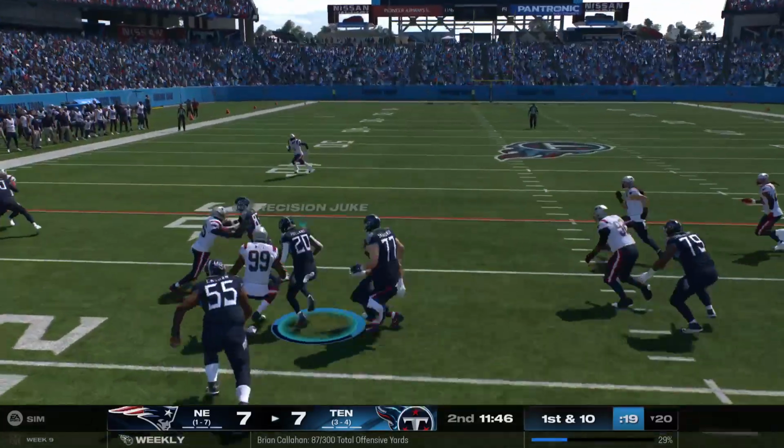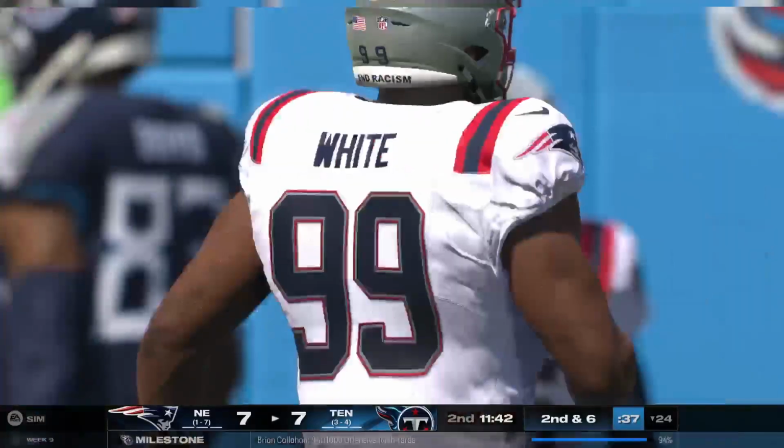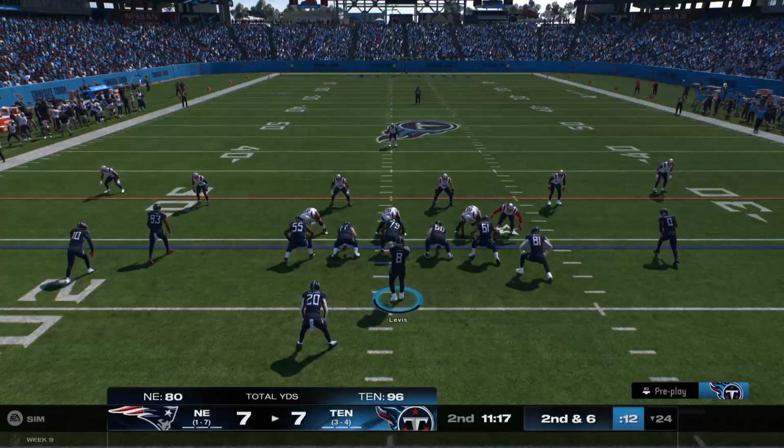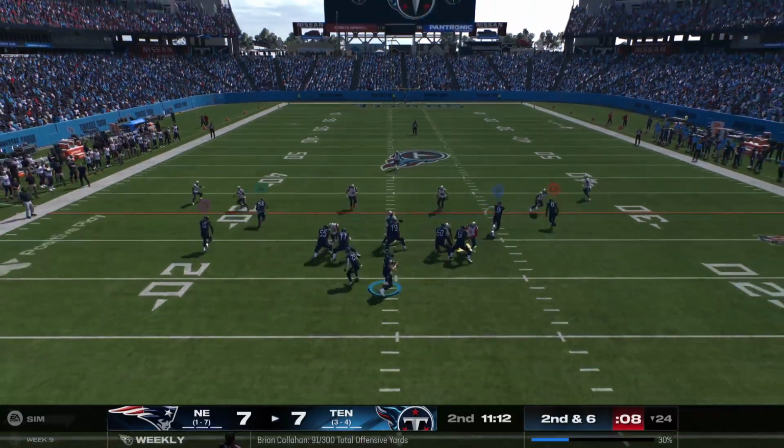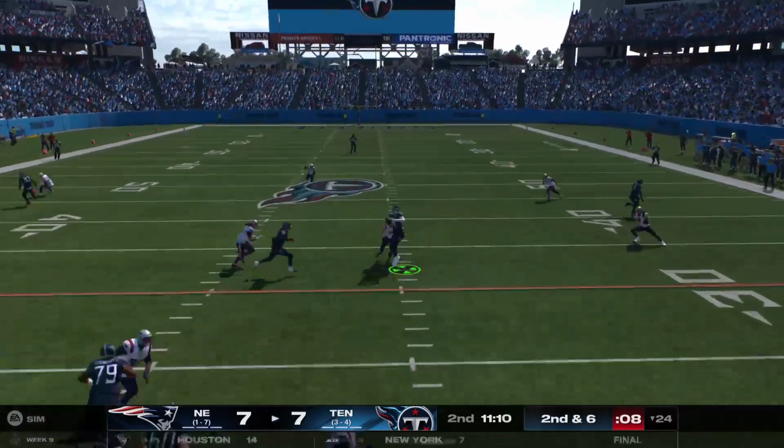They'll run with Pollard to begin the drive. And he's brought down at the 24 after a gain of four. They'll come up second and six now from the 24. Now a shotgun snap as they'll look to throw.